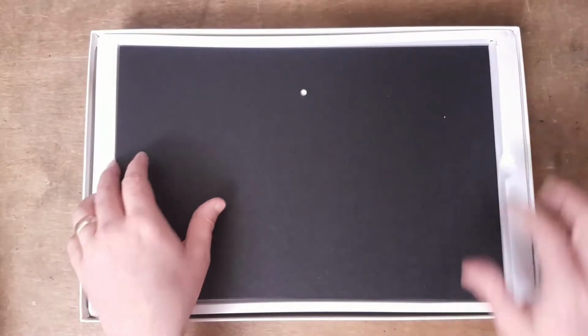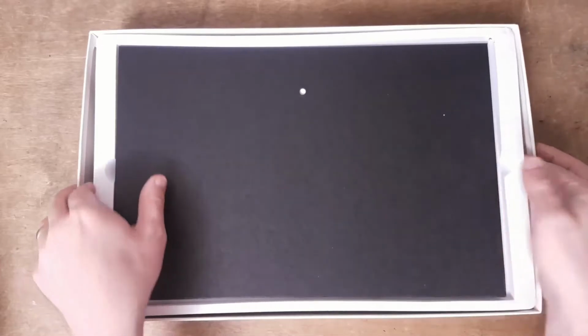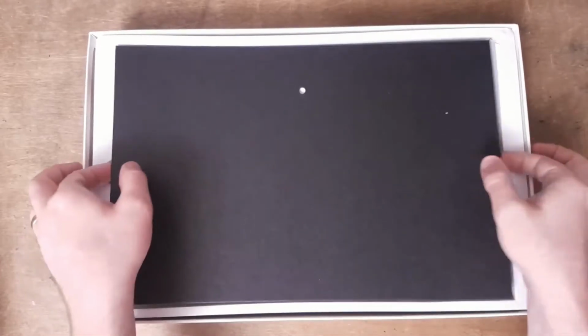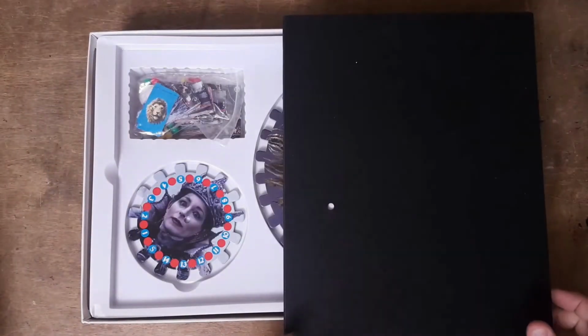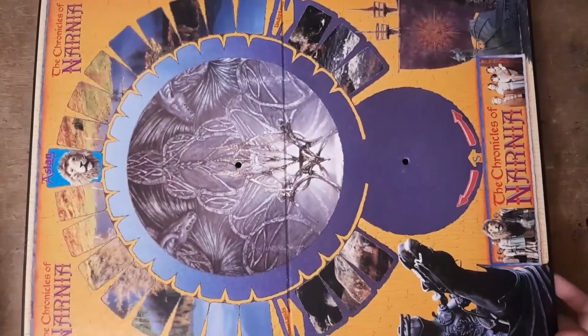It's the game itself, as we'll see in a minute. A bit of damage on the box there. £3.50, you are not going to complain. It's just a vacuum form box that holds everything in. The game itself, from what I can tell, is very abstract. That is the board.